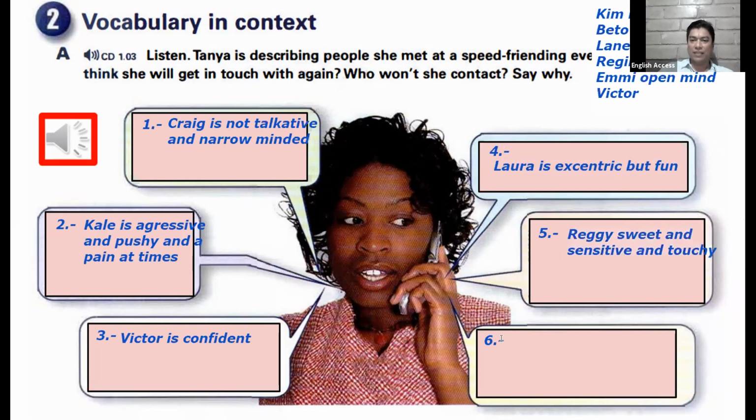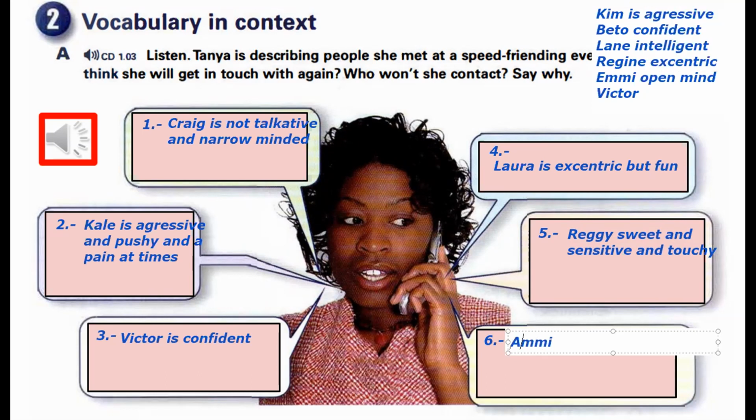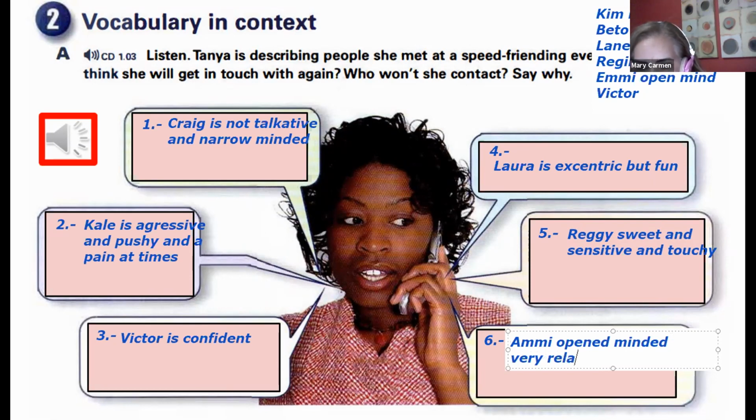All right. What about number 6? Emmy or Emily? Emmy is open-minded and has a good sense of humor. She's also very relaxed. And has a good sense of humor. Yeah.